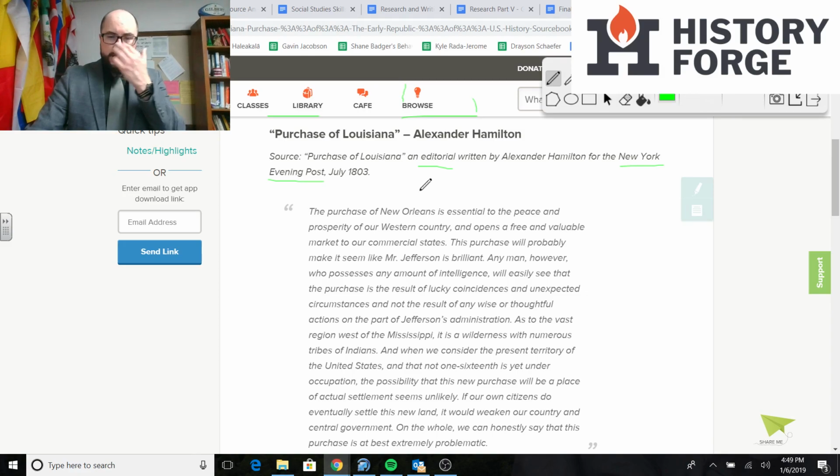So if I was reading this, it comes from a newspaper. That's what the New York Evening Post is. Editorials are like opinion sections. So Alexander Hamilton is writing an opinion in a newspaper, so it's for the public. So I'm answering a lot of questions so far for my sourcing. It's from 1803 as well, July 1803 to be more specific. So right off the bat, I got a lot of information I could use to prove that this comes from the time period. Can I trust that it's a first-hand source? So far, so good. Right now, the source information is telling me that yes, it is.